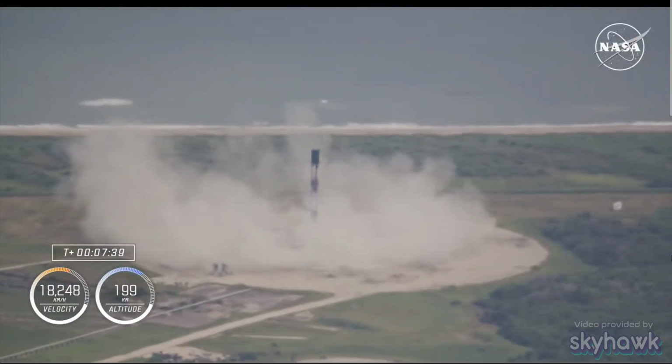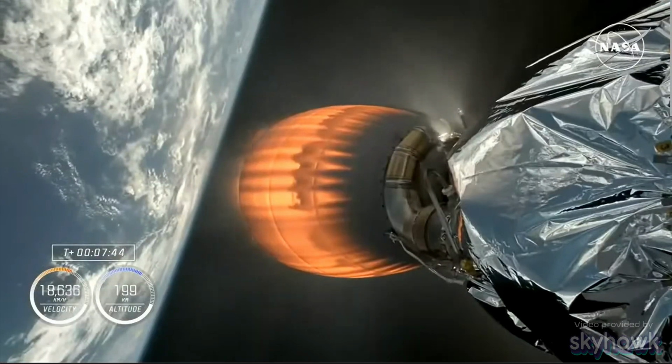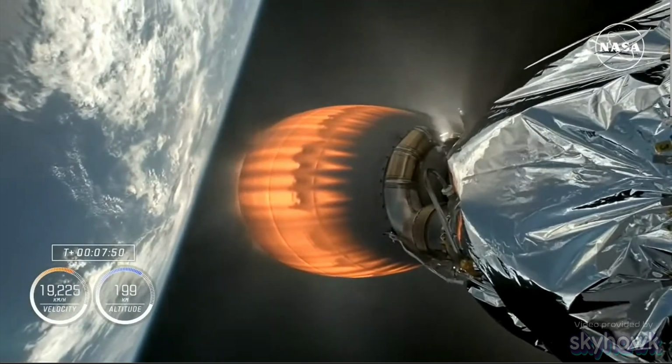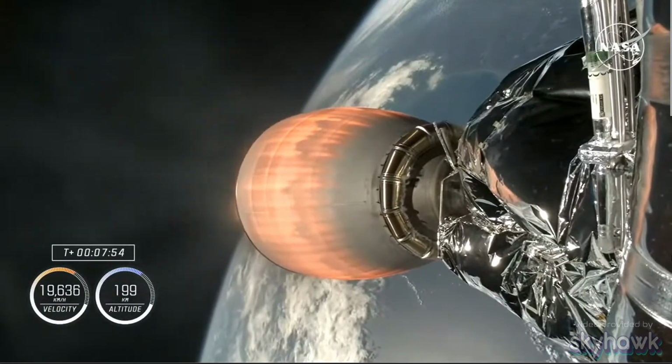Stage 2, FTS has based. So a great touchdown of stage 1 there just a second ago. And now, of course, we are continuing to follow our Crew-9 astronauts on their way to space.